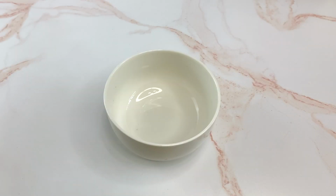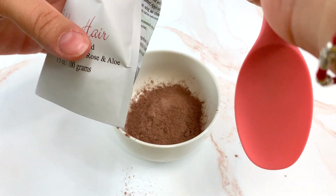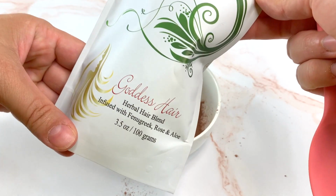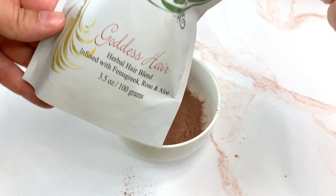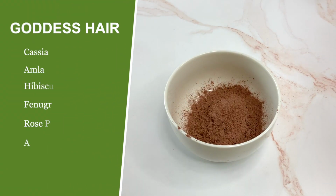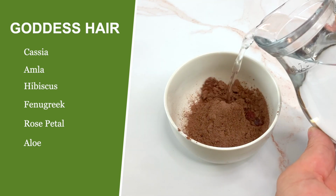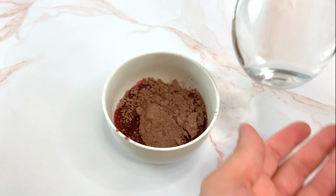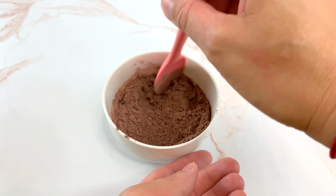Another great way to use fenugreek is already in a DIY mask, like our goddess hair. So easy to use, already infused with the right balance of fenugreek. So you don't have to worry about how much do I measure out, because it is ready as it is. So all you have to do is add warm to hot distilled water. Just add slowly, a little at a time. Look at it. Just mix it up slowly so the water absorbs really nicely.